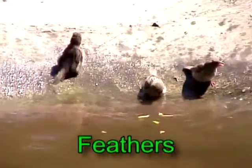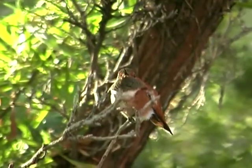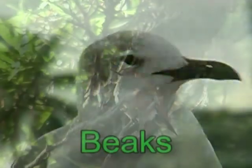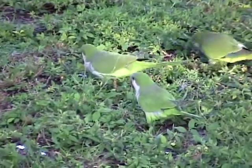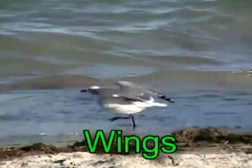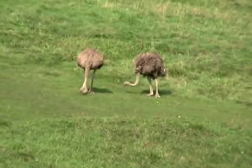My book says all of the things that a bird must have in order to be a bird. All birds have feathers. Even the tiniest hummingbird has more than 1,000. Birds have hard beaks that help them gather food, tidy their feathers, and build their nests. They have wings. All birds have 2 wings, but not all birds can fly.